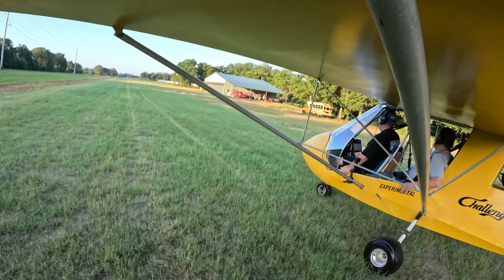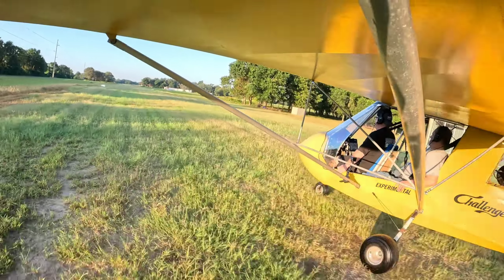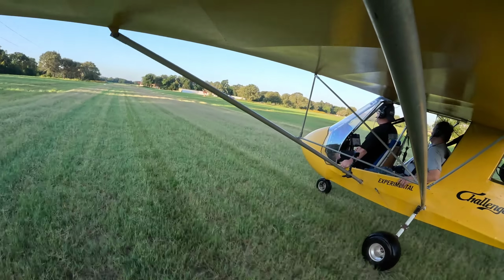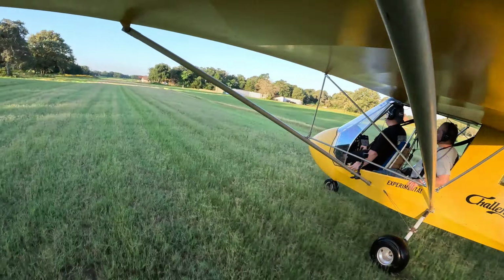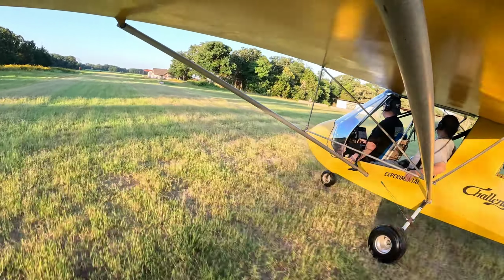But for the record, we were still about 10 pounds under the gross weight. And so we start going down the runway here, and it's pretty apparent that, yeah, I got the nose off a little bit, but we were halfway down the runway, and I decided to go ahead and abort the takeoff. If the plane doesn't want to fly, you definitely don't want to force it to fly.